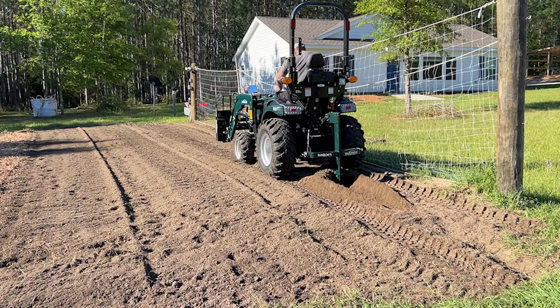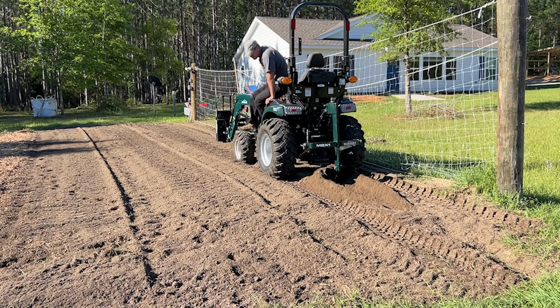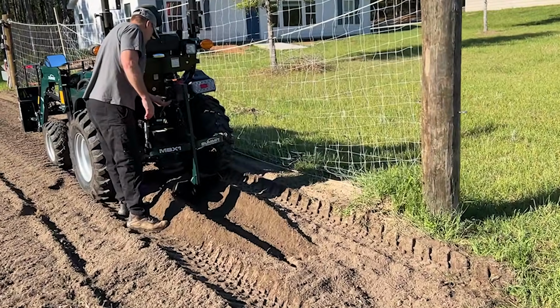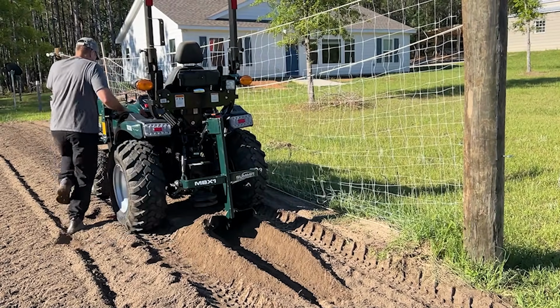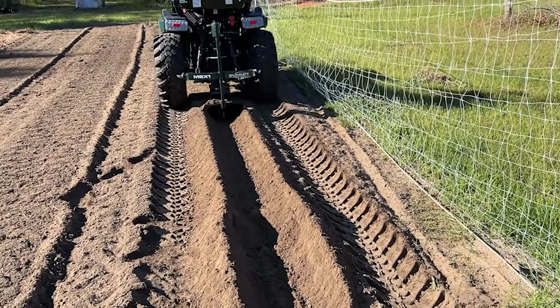First pass with the potato plow. First time we've used this. Look excited to see it work, and he's getting off the tractor, so I guess an adjustment. Thinks that's a little too deep. He said he shortened the top link as much as he could, and he tilted it. Now let's see what she does. That looks nice though, doesn't it?